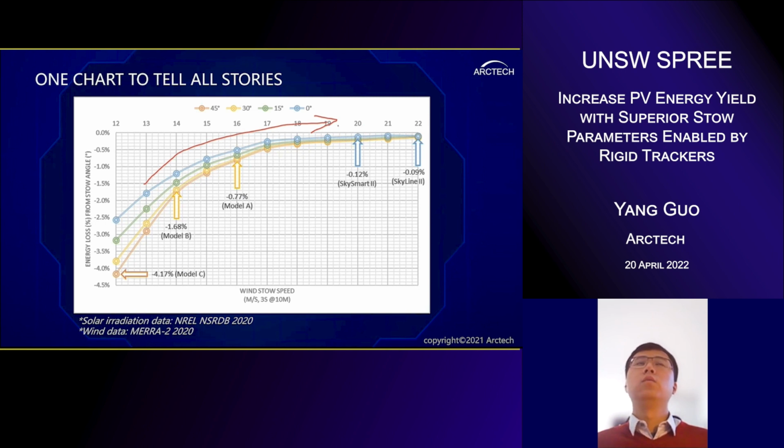With a higher wind stow speed, there will be less energy loss, and with a low wind stow speed, the energy loss will be huge. And in this particular case, we found that 0 degrees will always perform the best, better than 15, 30, and 45. You see, the steeper the angle, the worse energy output it will get.